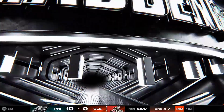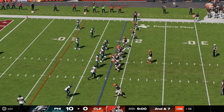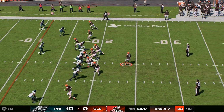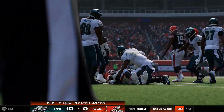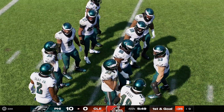And we're back now here in Cleveland. It's the Browns with a deficit. They're trailing, but with the football here to start the 4th. A shotgun snap for Watson. This is the tight end, Njoku. 9 yards on the play there, and it'll set him up 1st and goal. 5th catch of the game for him there.